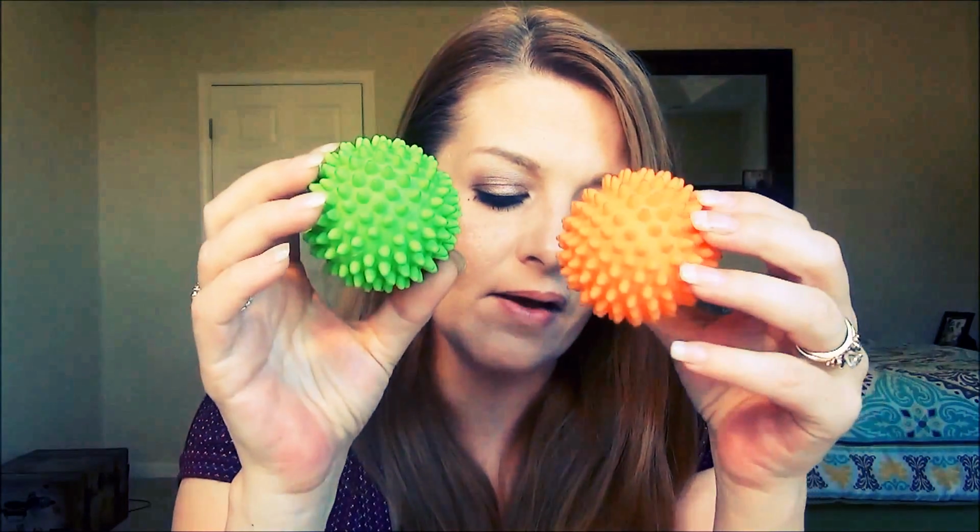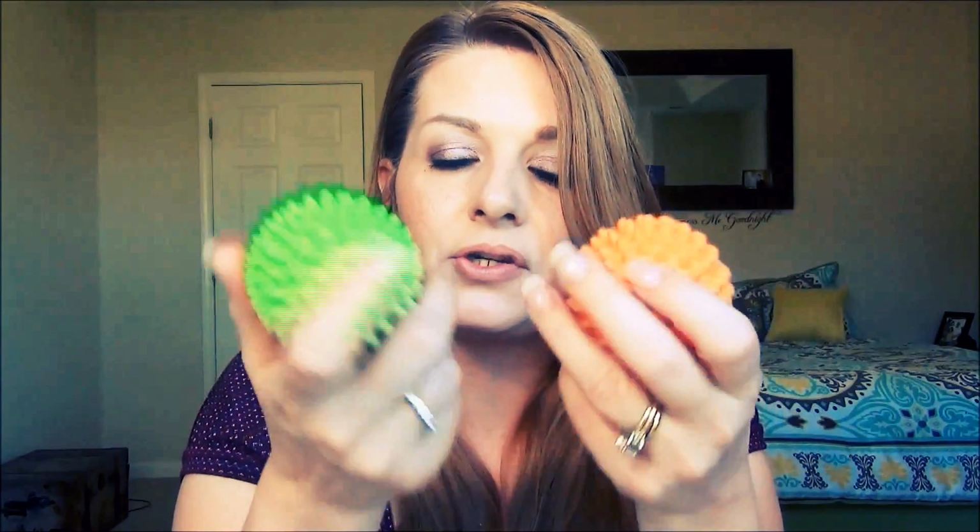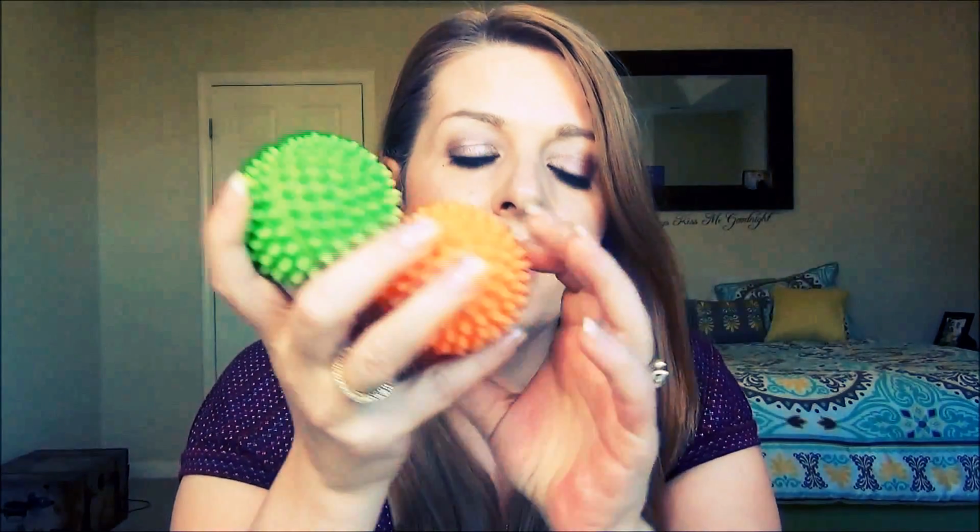They take the static out, and it separates your clothes more, so they dry faster. There's all kinds of benefits to these dryer balls, and they are also hypoallergenic. There you go.